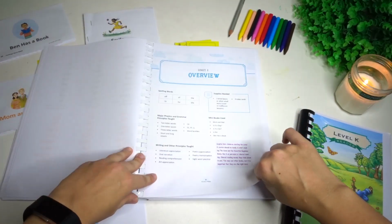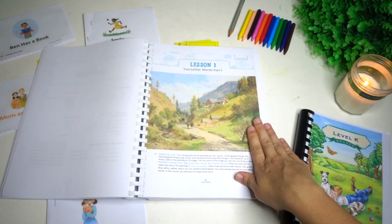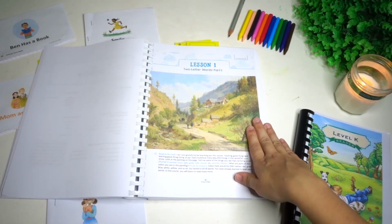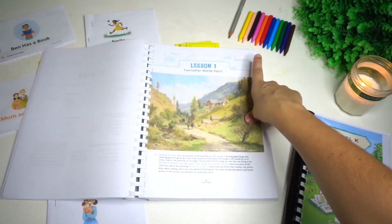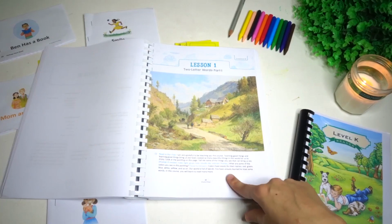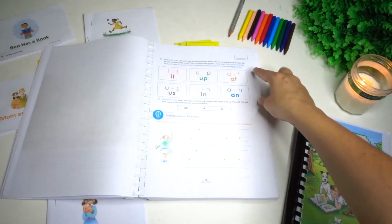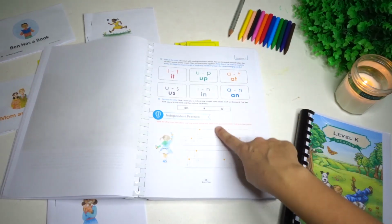Unit 1 overview, and I love The Good and the Beautiful because they do art appreciation. They mix it in with their lessons. So this is lesson 1, and you have little check mark boxes you can check off when it's done. Two-letter words, part 1, and so read to the child. They tell you exactly what to say again. Prompt if needed, and then read to the child this, then you do this activity, and then this is independent practice.